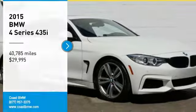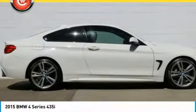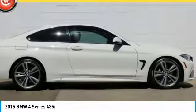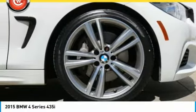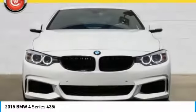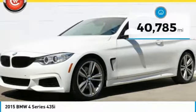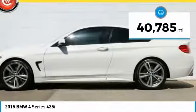for the right vehicle? Check out the 2015 BMW 4 Series. The BMW 4 Series is a powerful machine which comes with impressive handling, upscale interiors, and it delivers on BMW's ultimate driving machine and is priced below $30,000. This vehicle has less than 45,000 miles.